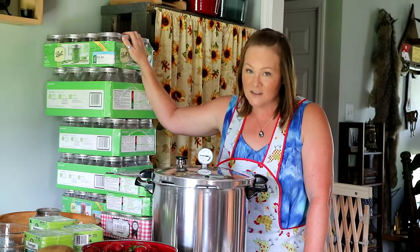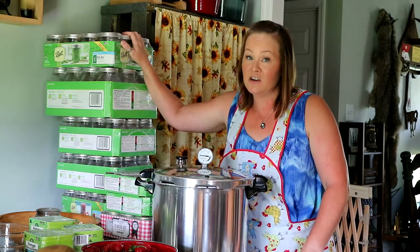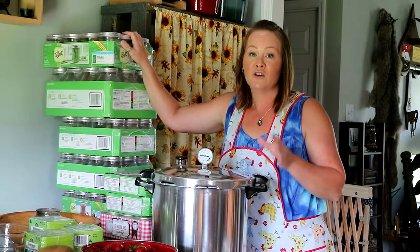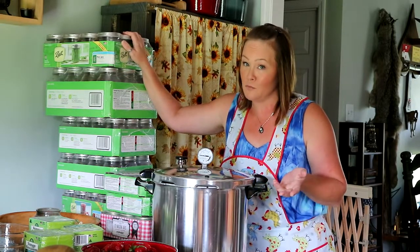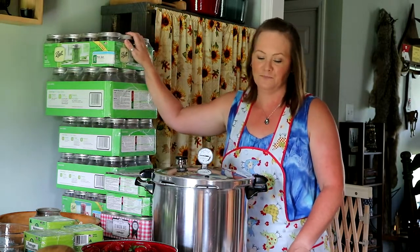So now's the time to be looking for them, especially if you haven't started canning yet this year, or maybe you're going to do it later in the summer as things start coming out of your garden. So stock up on the jars while you can. Some stores don't have them all year round, or if they do, it's very limited. So you want to get them while the getting's good.